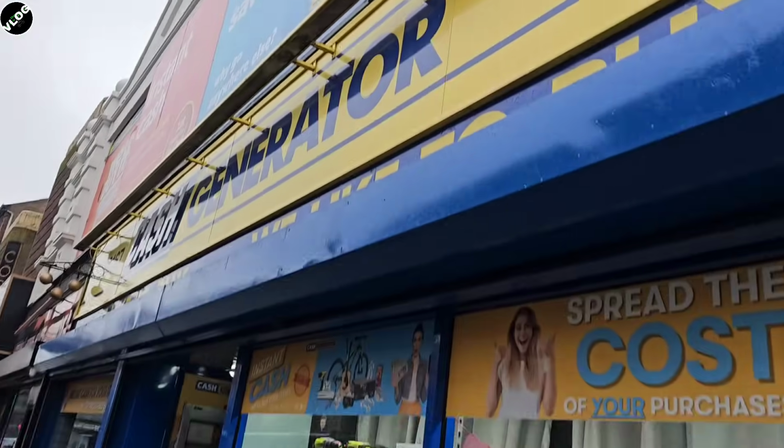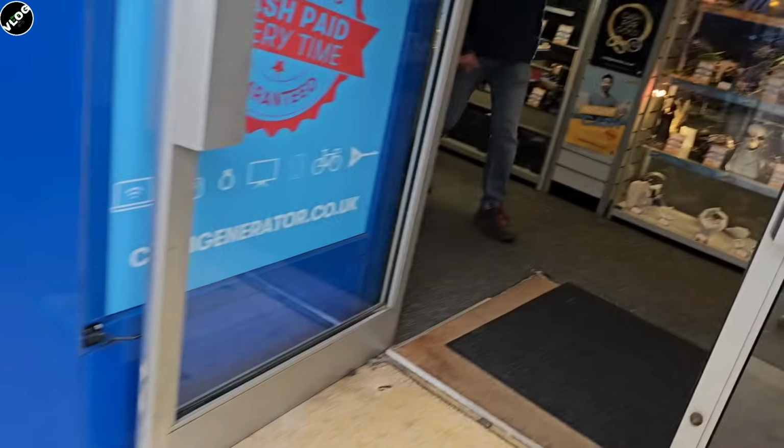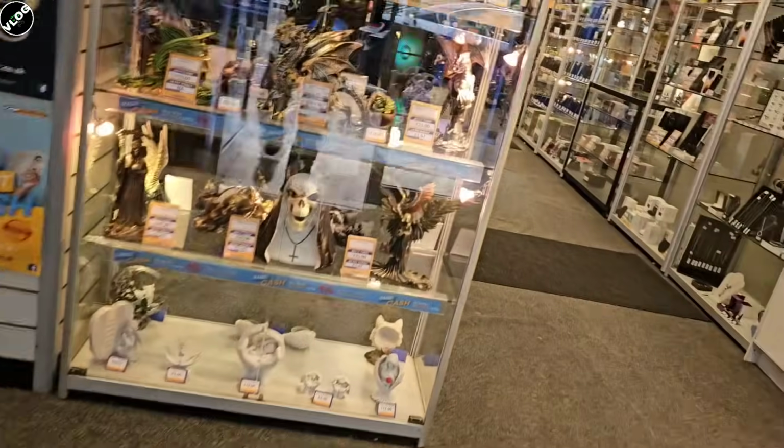I've already popped my head into Cash Converters. They said they don't really take disc-based games anymore. They've hardly got any video games in this one, so it's obviously not for them. But yeah, let's see what's going on. CEX.